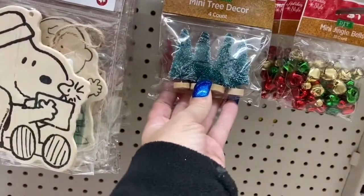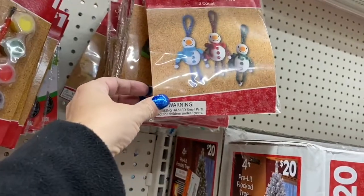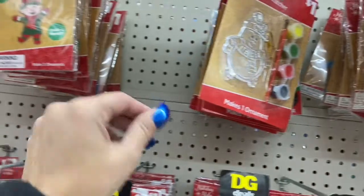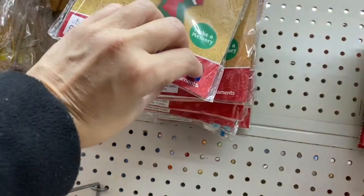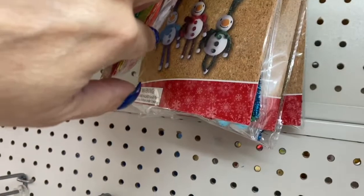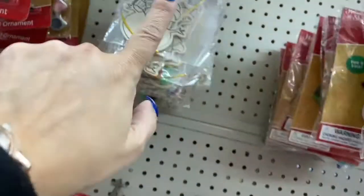And look at the little mini trees. You get 4 for $1.50. Then this is a snowman kit, 3D for $1. Sun catcher. These are all $1. Let's see. So you have Santa, the snowman, the elf. Then you have those. How nice. And these are the wooden ornaments that the kids can color in.